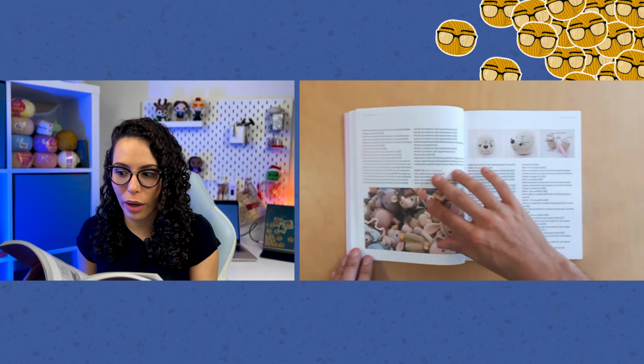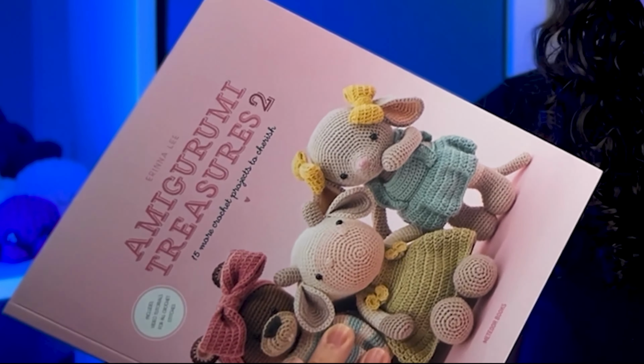It is great. Something a bit different about this book is that they do indicate the yarn they use, and I didn't know the brand. I had to Google it because it is new for me. The yarn brand that Irina Lee uses for these characters is called, I don't know if I'm going to pronounce it correctly, okay?